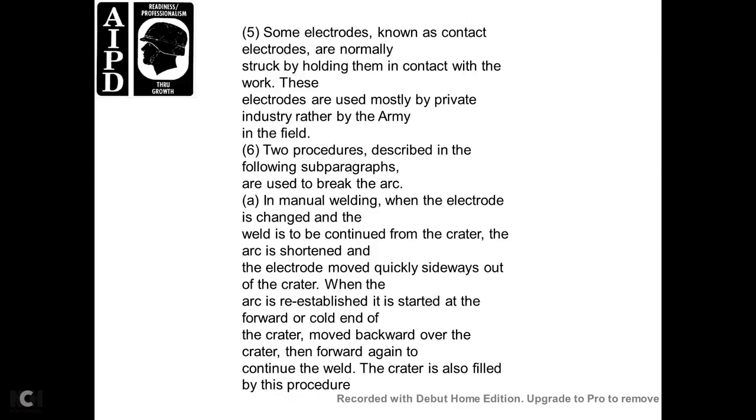Two procedures described in the following paragraphs are used in breaking the arc. A. In manual welding, when the electrode is changed, the weld is continued from the crater. The arc is shortened and the electrode moved quickly sideways out of the crater. When the arc is reestablished, it is started at the forward or cold end of the crater, then moved backward over the crater, then forward again to continue the weld. The crater is also filled by this procedure.